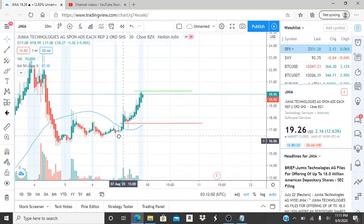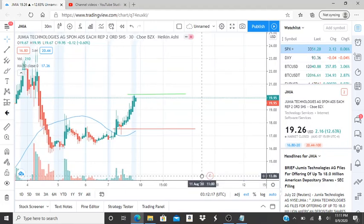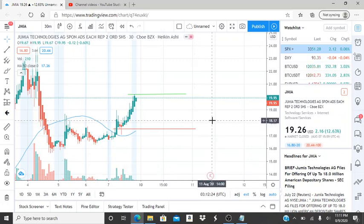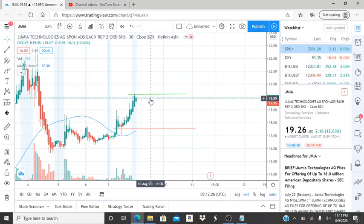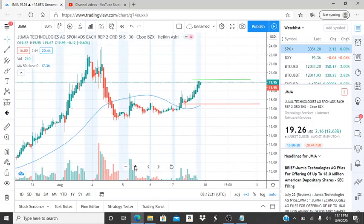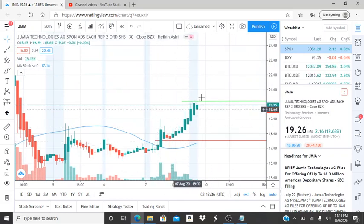Another thing too, earnings is coming. Earnings is coming on the 12th. It's showing here. If anybody wants to piggyback off of that or correct me on exactly the date that it is, it's showing me here on the 12th of August. So that is something that's probably encouraging a lot of investors. We're going to have to see how encouraged they are for Monday as well. But very, very bullish again as this ran.